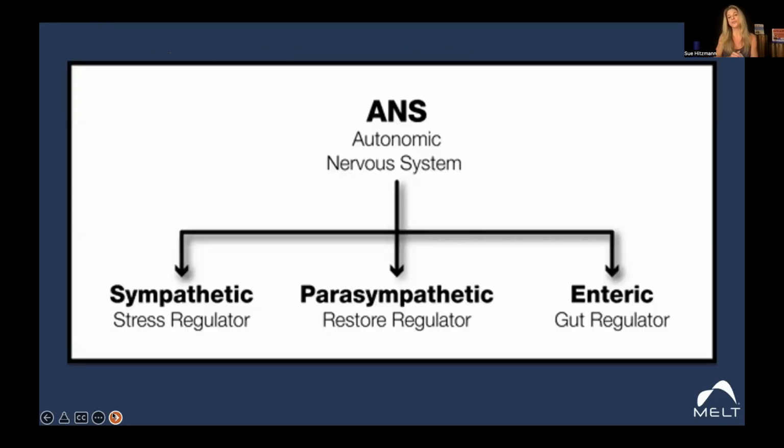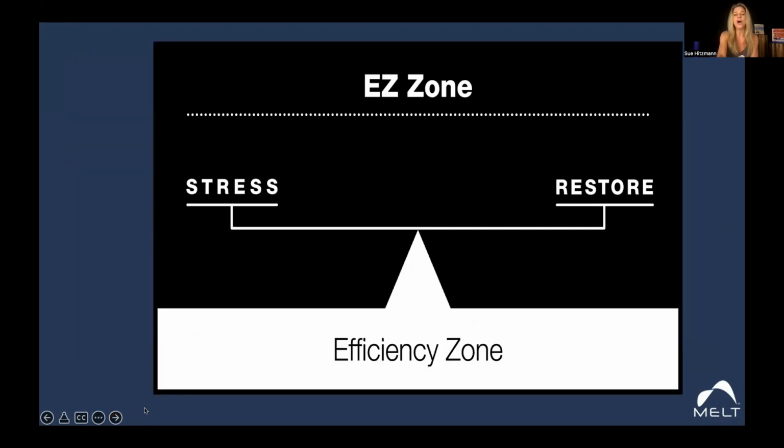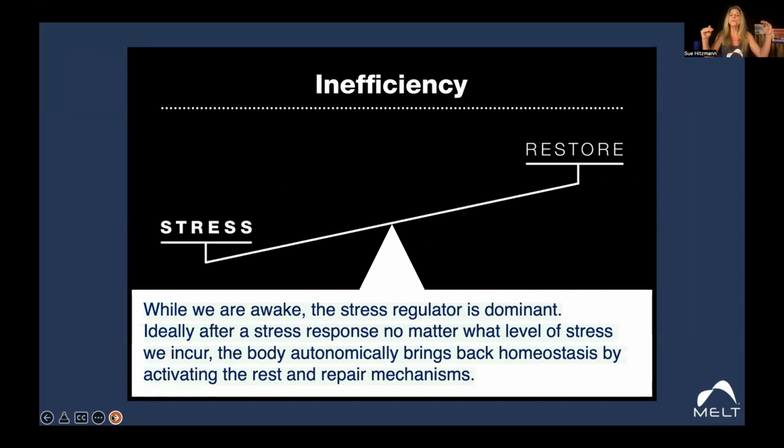Now, just quickly, your autonomic nervous system is really a monitor for three regulators of stress, repair, and digestion. So that's what we call the sympathetic, parasympathetic, and enteric nervous systems. And in the MELT instructor trainings, we also go into detail with understanding what happens when our stress regulator is constantly on. And that's what's happening in America and around the world today: our ability to work with stress and then repair is getting out of balance, because when we're awake, the stress regulator is dominant.